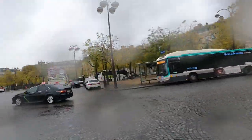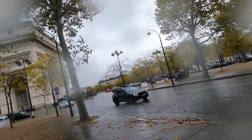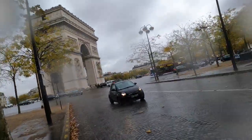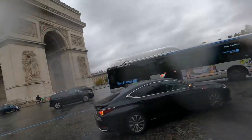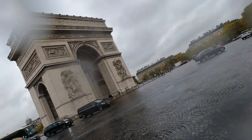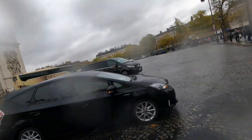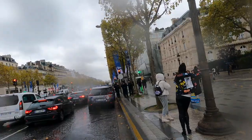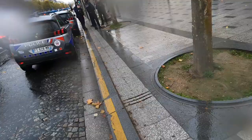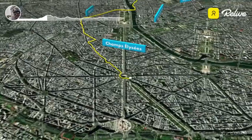It started raining a little bit more now, but as you can see by the leaves, fall has just ended. And here you have a 360 view of the park. Plenty of cars. It looks like there's something going on there. Police are up front. Let me take a little bit of a rest and then we'll carry on.